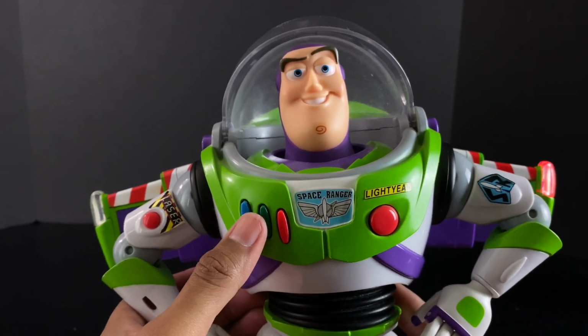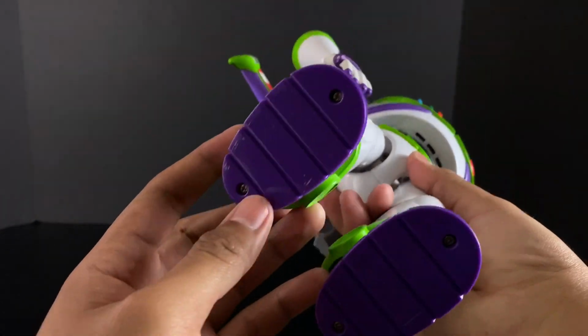Buzz Lightyear, signing off. I'm stationed up in the Gamma Quadrant of Sector 4.